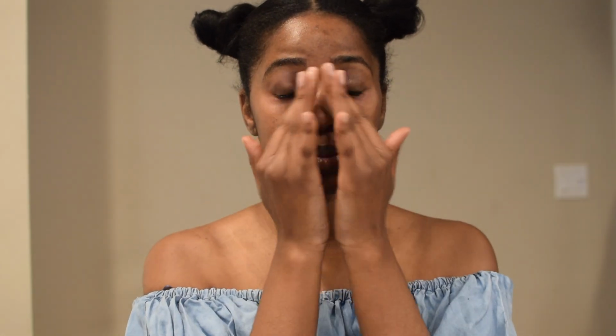And since it's fall now, well, I guess technically we have 2 days left of summer, I like to use this primer because it gives me a more matte finish to my makeup, and I like how it smooths out my foundation. So once I apply my primer, I like to let that sit for a little bit. So we're gonna just move into eyebrows.